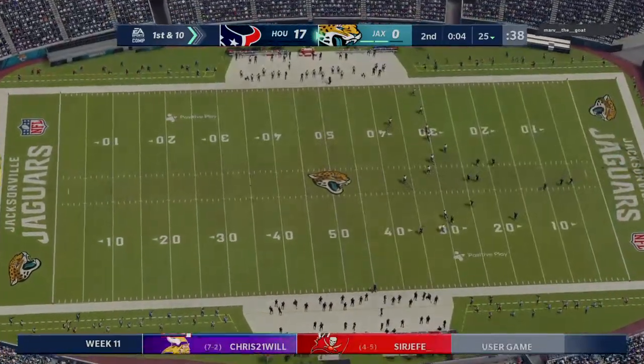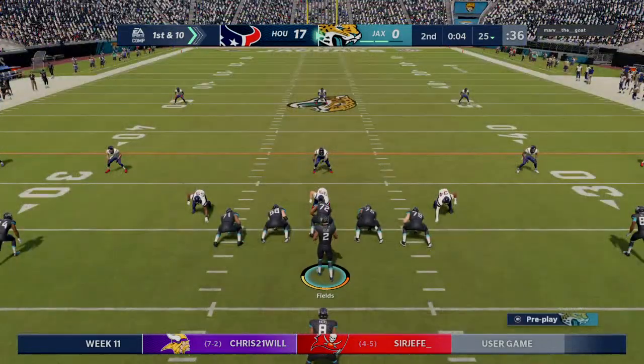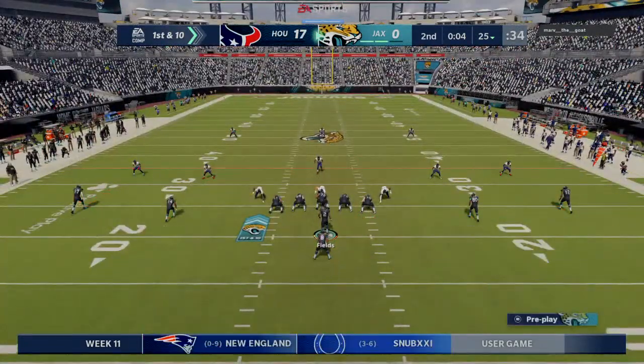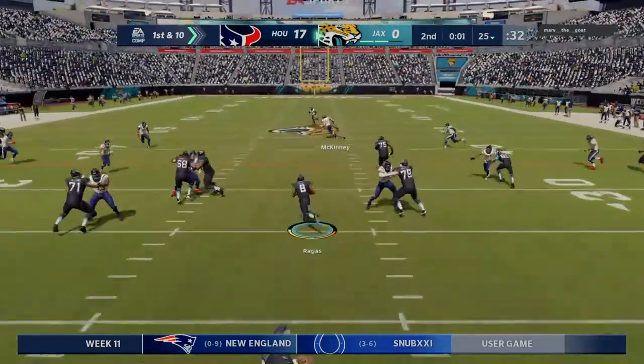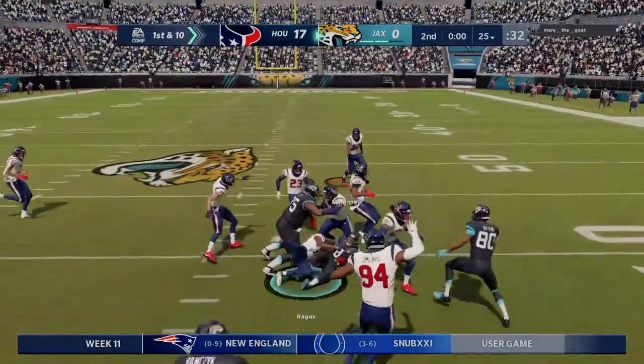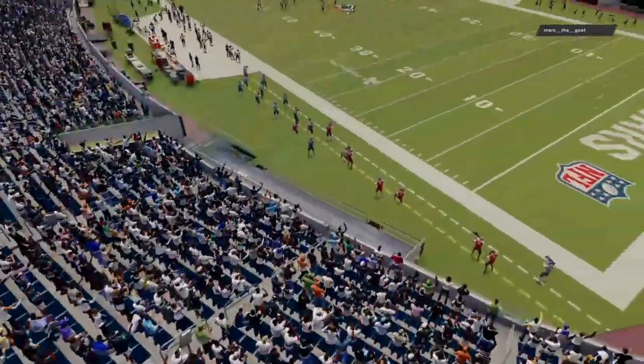The Jaguars take over 1st and 10 at their own 25-yard line. The Jacksonville offense set to begin their next drive. Time here for likely one play, then off to the locker room, and they're going to have some adjustments to make. They certainly will, and I think a lot of people are thinking to themselves, all right, take the knee, get out of here, regroup.